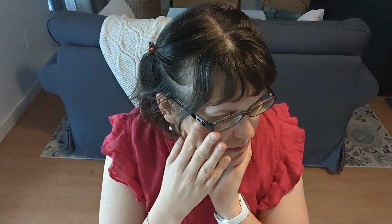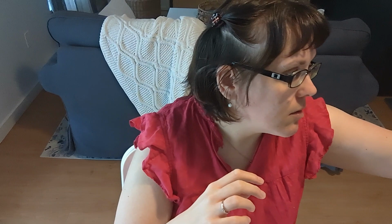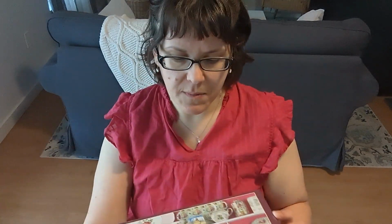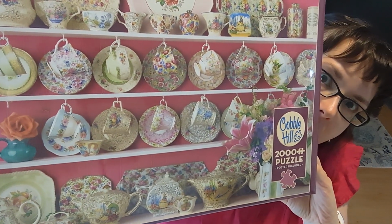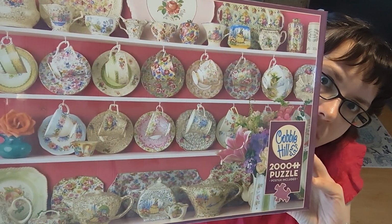Okay, and then I wanted to add to my 2000 piece puzzle collection. I have two currently, Ravensburger puzzles. I wanted to try Cobble Hill in a 2000 piece. So I got this one. It's called Grandma's Chintz, and the photograph is by Joanne Richards. And look at this. Isn't this amazing? It's like this pink background with a bunch of china cups and little plates. And I thought this was going to be relatively, I wouldn't say easy, but simple to do because you just regroup.